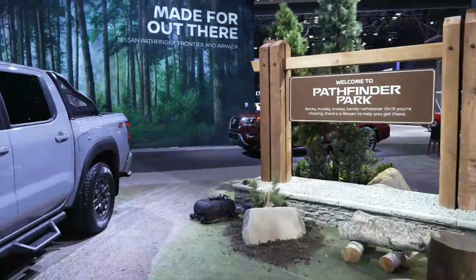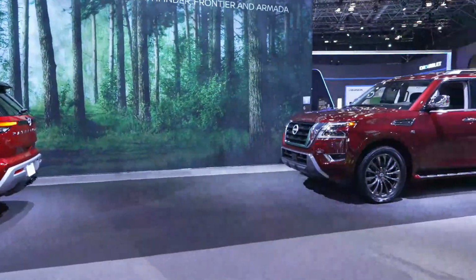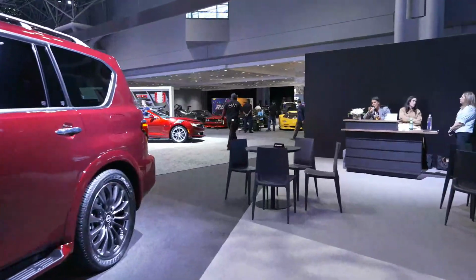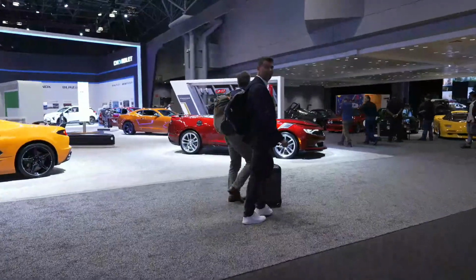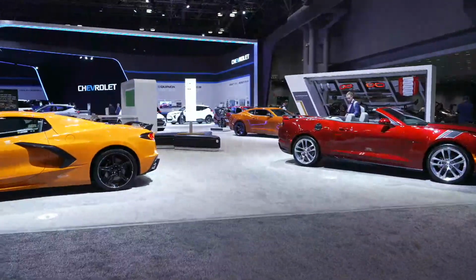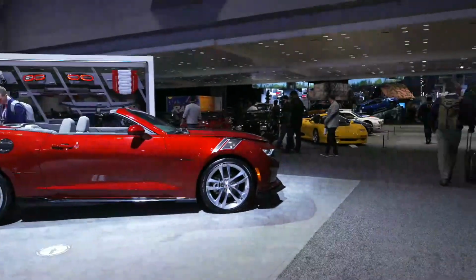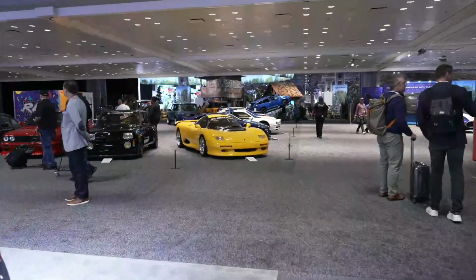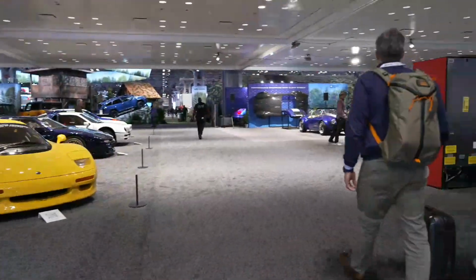All right, let's keep on walking. Kind of disappointed that the Porsche showroom or show area was not as expansive as I had hoped, and not as many convertibles as I had hoped. Let's see. We'll keep on walking. I want to make sure I cover everything for you guys.